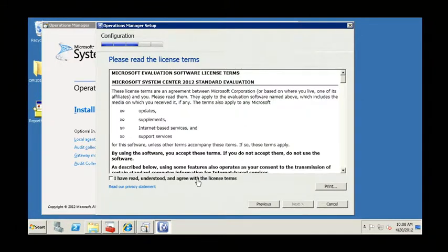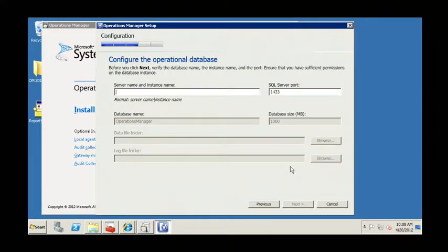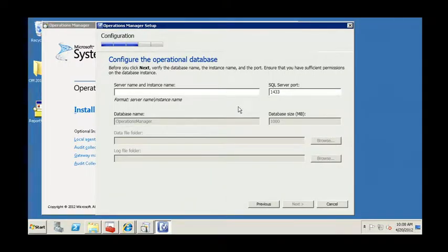I'm going to click Next. I'll accept the license agreement. And here is one of the new improvements we made in Ops Manager 2012.